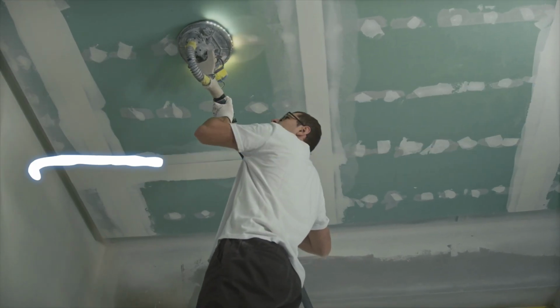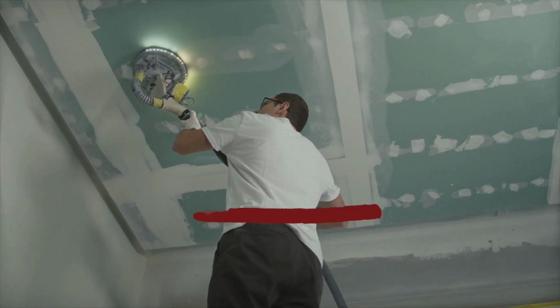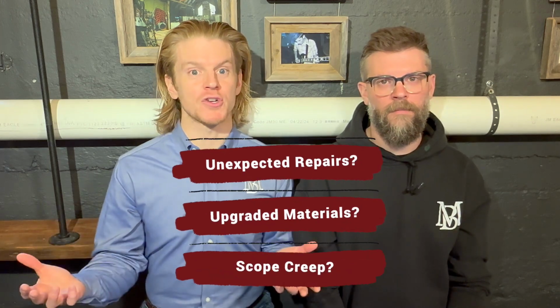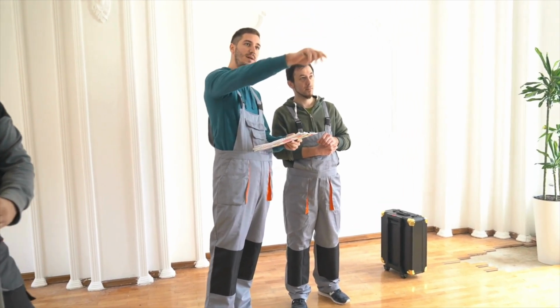Step 1, pinpoint the problem. First things first, let's figure out what is causing this overrun. Is it unexpected repairs, upgraded materials, or maybe some scope creep with additional features? Identifying the issue is the first step to finding a solution.